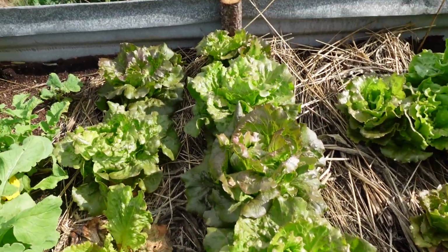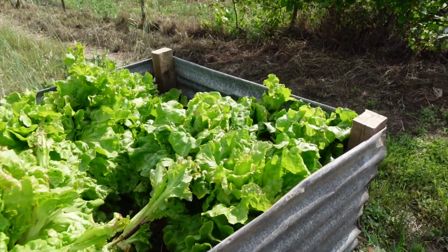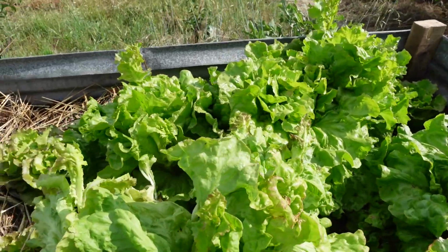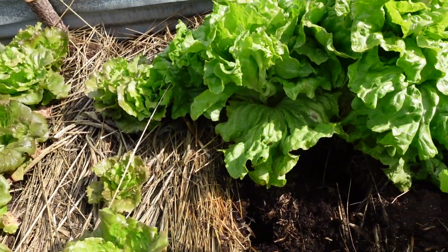Then this is the second lot of lettuces that the farmer's given us, and the first lot of lettuces the farmer gave us. We've got this much lettuce that we've actually been harvesting some and feeding it to the goats and chickens. So I'm just going to grab one now, and I will be bringing that one and sharing it between the goats and the chooks.